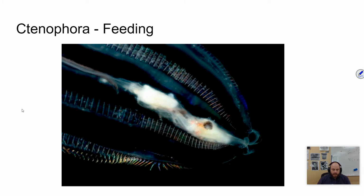And some of these actually are predaceous as well, and they will eat fish and things like that, as you can see here, and they will actually eat each other. So they're cannibalistic, and whatever they come in contact with, they kind of have a trigger mechanism like other jellies, and they just will try to eat it. They'll eat other cnidarians as well.